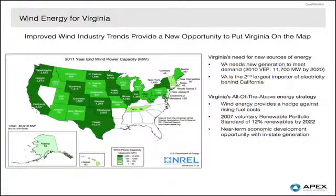Again, this slide is intended to set a little bit more of the context. Nationally, this depicts where the installations are occurring throughout the U.S. The darker the green, the more the megawatts, and you can see there's a number of states that have quite a bit getting built.